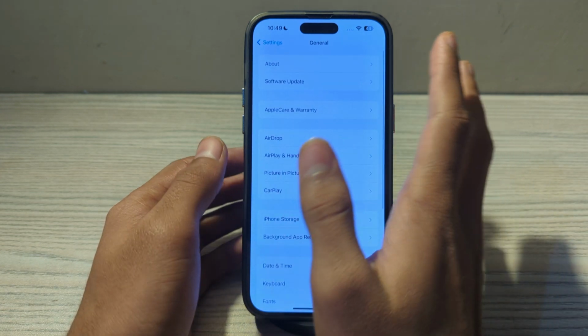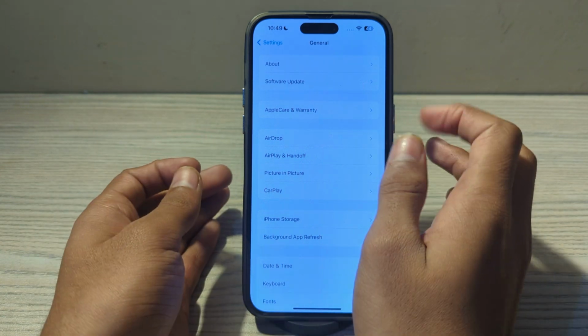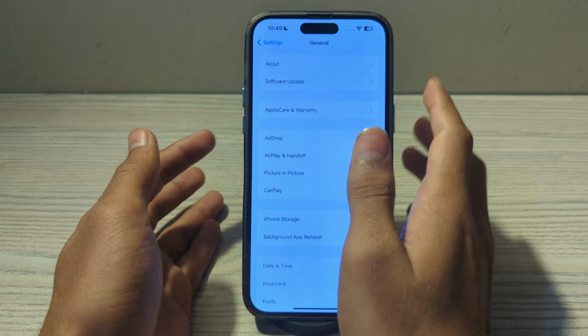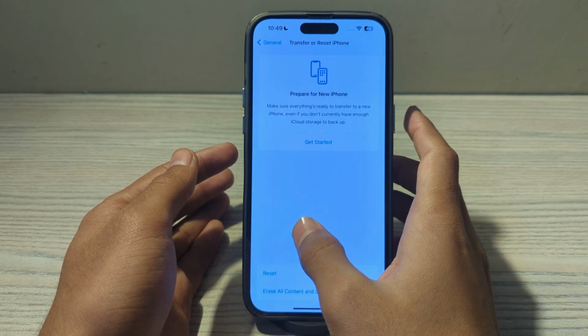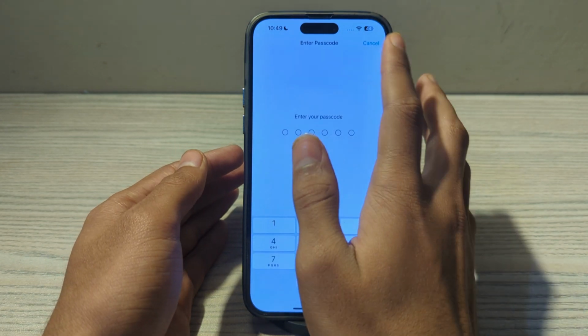So guys, after trying all of these steps, if you're still facing the issue and your Hey Siri is still not working, then it's advisable to reset all settings on your iPhone. To do this, you have to simply go to general on your iPhone, scroll down and then tap on transfer or reset iPhone, tap on reset, tap on reset all settings, enter your passcode and fix your issue.